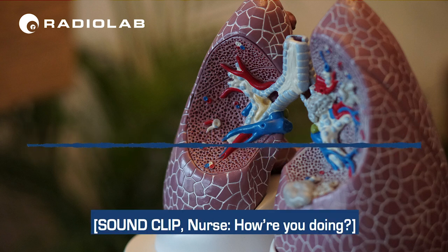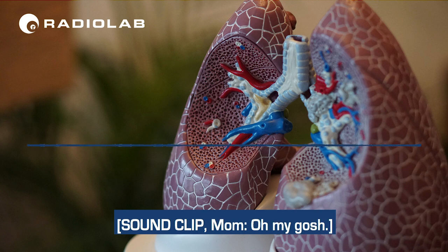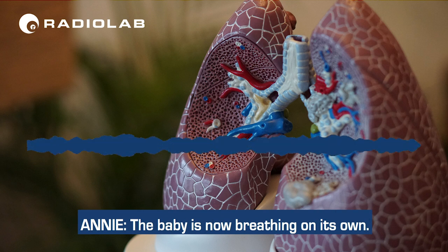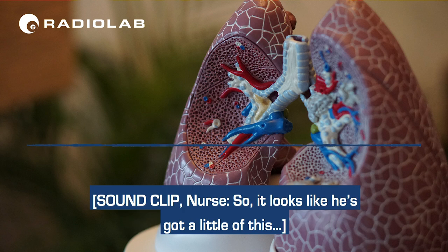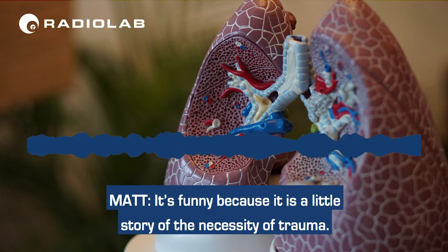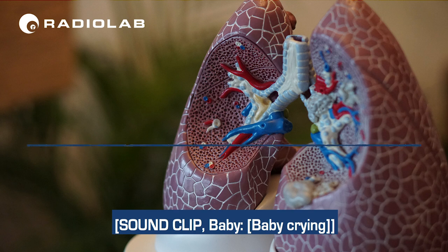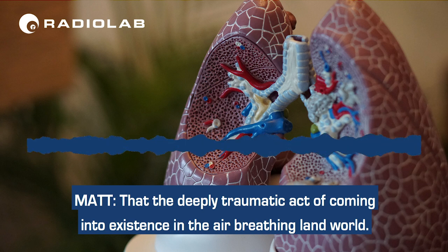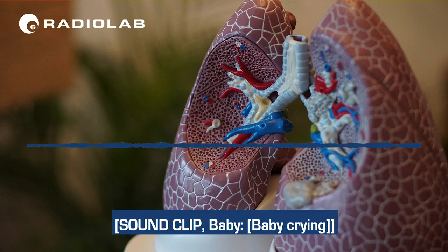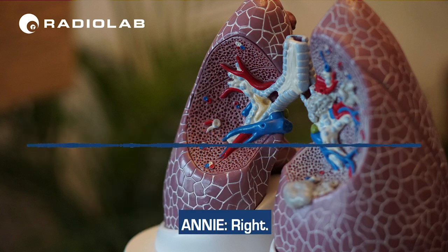Wow. The baby is now breathing on its own. It's funny because it is a little story of the necessity of trauma. That, like, the deeply traumatic act of coming into existence in the air-breathing land world, the severity of it and the harshness of it forces you to adapt. Right. In order to survive. Right.